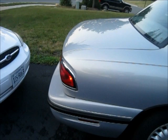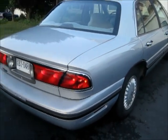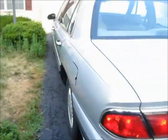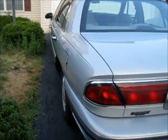See here, the body is in nice shape. There's really not any rust on this car, because this used to be a Florida car. Came from Florida. Wait, no, I'm reading it through the camera. The camera won't focus. Pompano Beach. Lights just turned off.